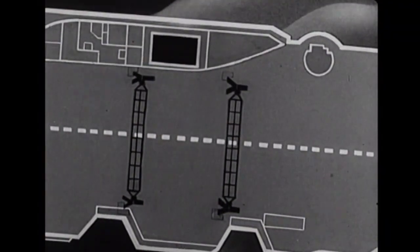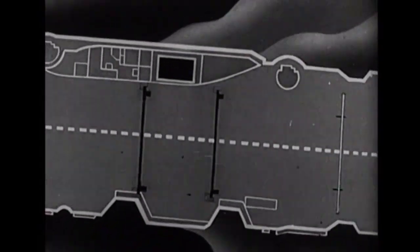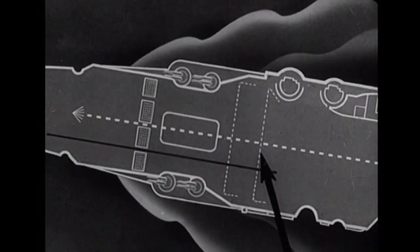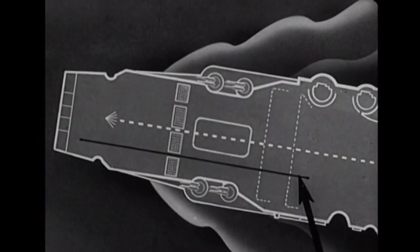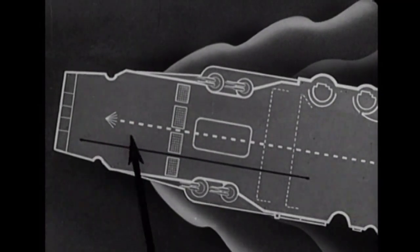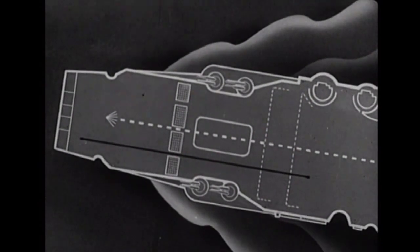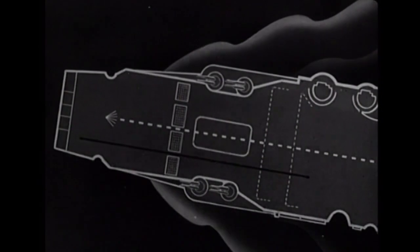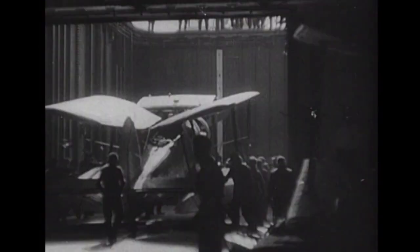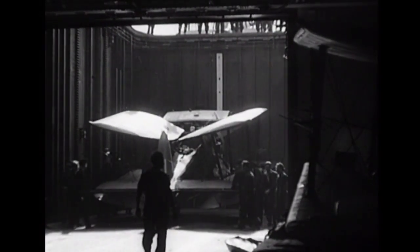Next, the two safety barriers. Some carriers have 3. They are hydraulically raised or lowered as required and are adjustable up to 7 feet. These two forward arrestor wires are for landings over the bow. The accelerator is situated here on the port side. Then there are the windscreens, and finally, the forward lift. This diagram is just to give you an idea of the general layout, and we'll deal with all the devices in detail later on. Now we'll review a complete cycle of flying operations, starting with the aircraft being ranged on deck. Here's one going up now.